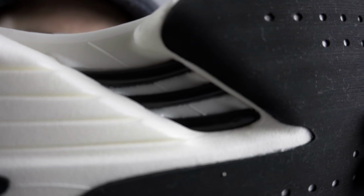What do you make of the Reebok Energy 3, guys? Let me know your thoughts and opinions on this one down in the comments. Energy rods. Look at them.